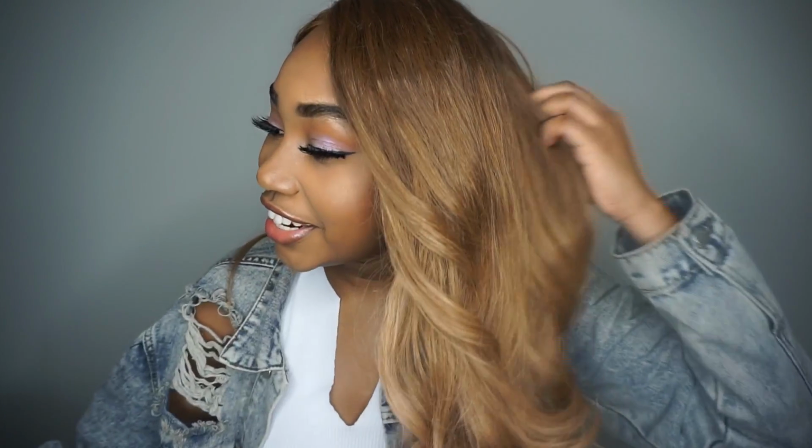I don't think it looks that bad. I feel like it matches my skin tone. So I think people run from that. They either go way lighter than their skin tone or way darker than their skin tone. I'm looking at it right now and it looks really good in person.